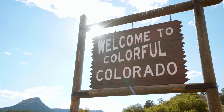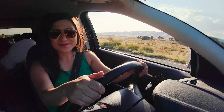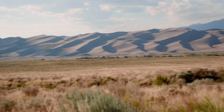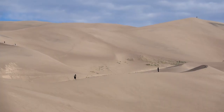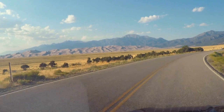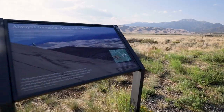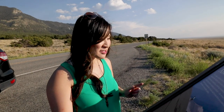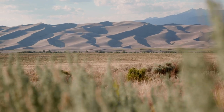You probably know Colorado is famous for mountains, but did you know it's also famous for mountains of sand? They pop out of nowhere. These are North America's highest sand dunes. Oh, they look so magical. Okay, we made it. We're just about an hour from Alamosa. Quick photo op. Cheese. The dunes are in almost constant motion, changed by breezes, raindrops, melting snowflakes, and human footsteps.